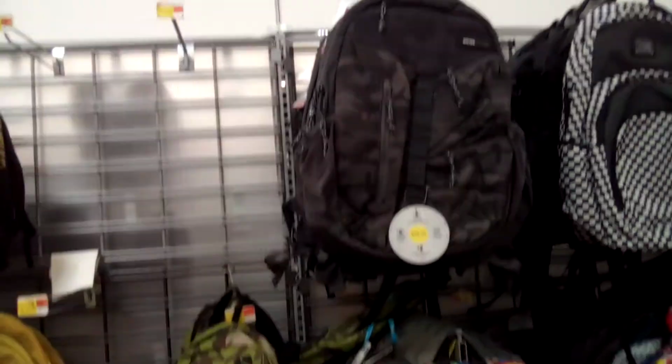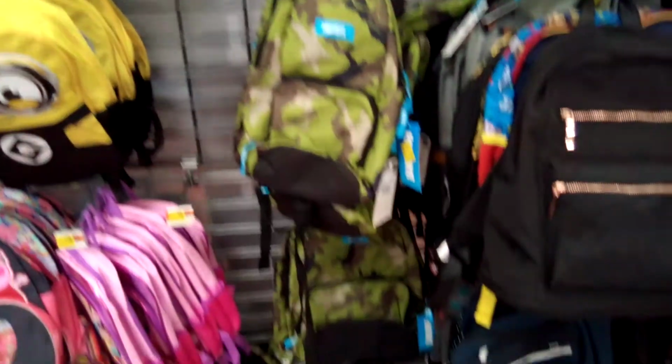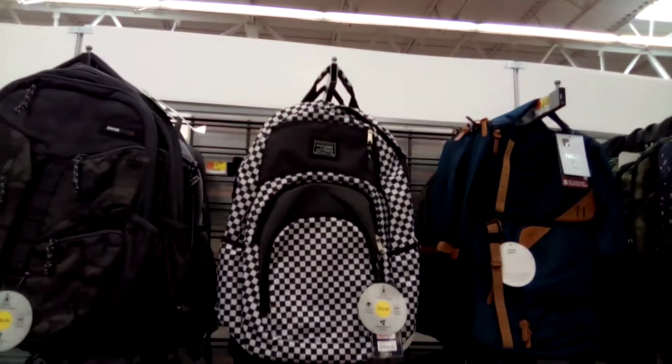So these are a little pricier. These are like $9 and up, you guys, but these book bags have been marked down. Get down to Walmart, check it out.